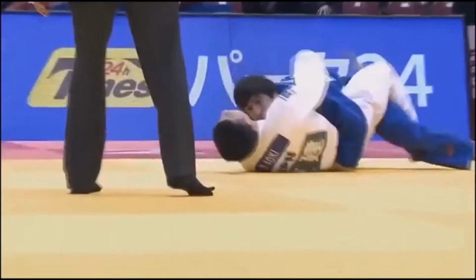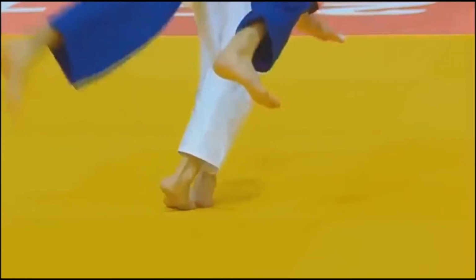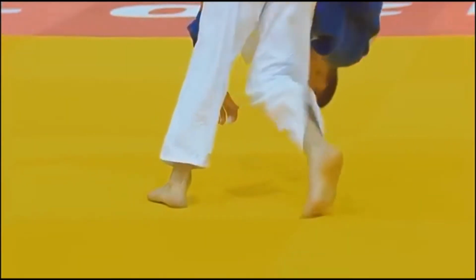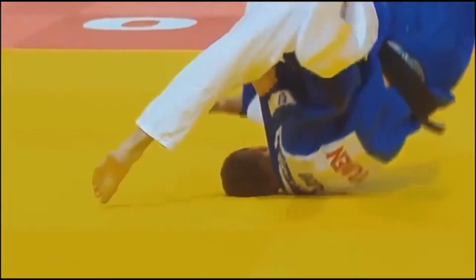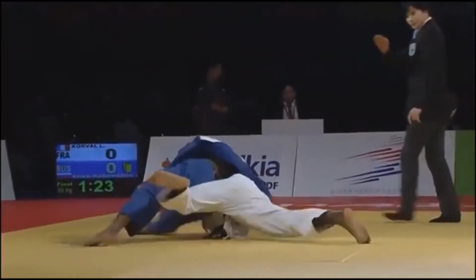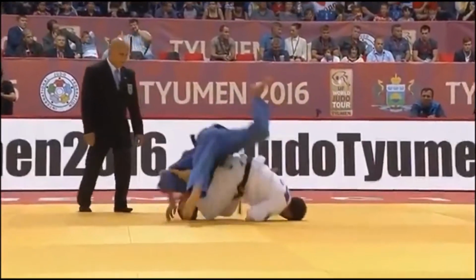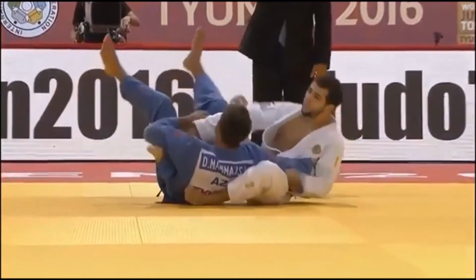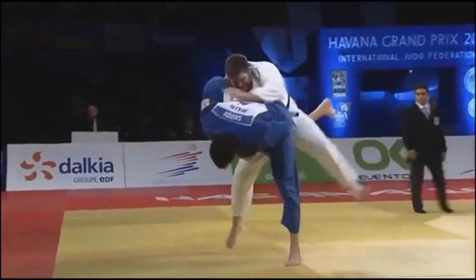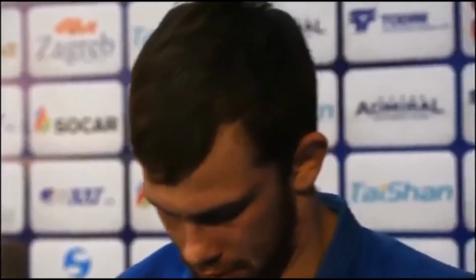Very strong with their grips, very strong with their particularly uranage and hip throws. Even women, they use their small stature to load their opponent on their hips and just go in. Here you can see the less elegant judo in their gripping and also in their execution of the ippon. Russian people are strong, they use strength when it comes to judo.